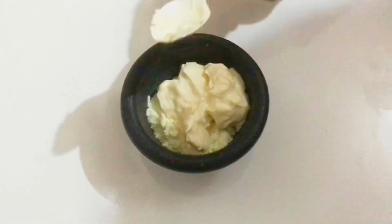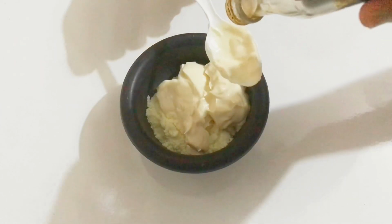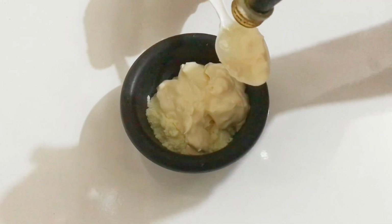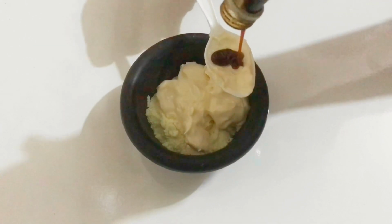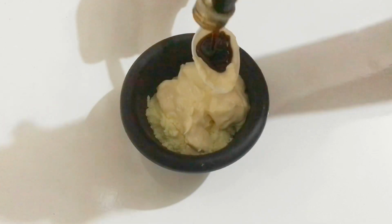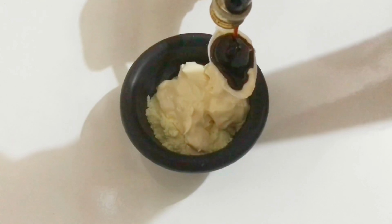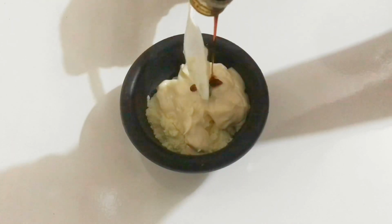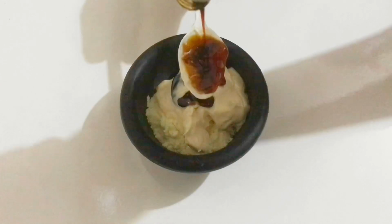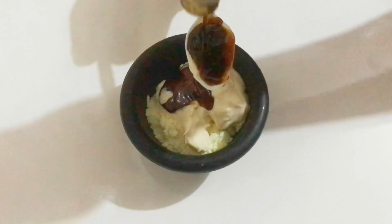Mayonnaise. Yes, I know this is the mayonnaise you use for your bread, but it is very, very healthy for the hair because it contains amino acids, which help to nourish the scalp. It stimulates your hair follicles and also encourages hair growth. Mayonnaise also has protein, which strengthens the shaft, prevents breakage, and controls split ends.